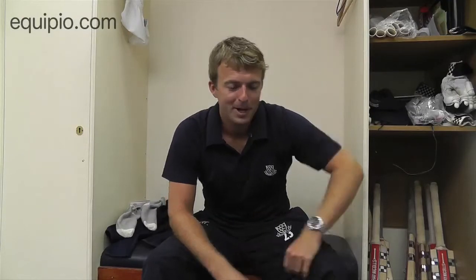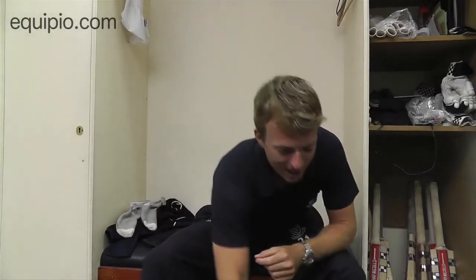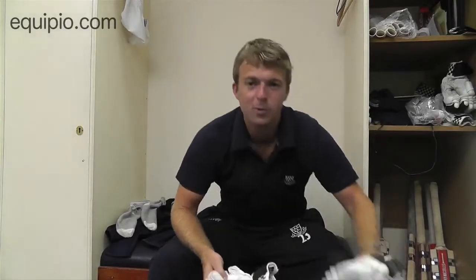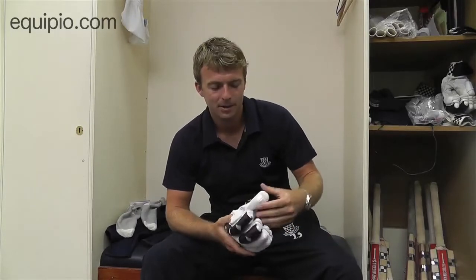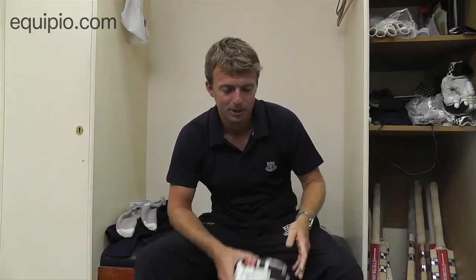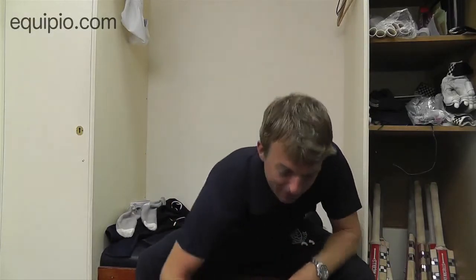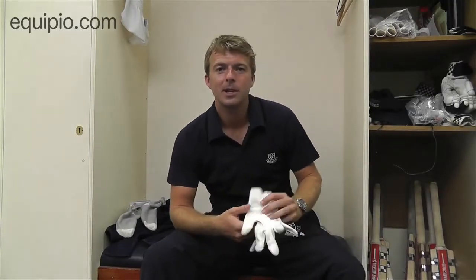As a man with very sweaty hands, I go through lots of pairs of gloves. As you can see, lots of these gloves. Had a few problems with my fingers, so I always make sure the protection's good. Extra protection on the bottom hand and on the thumb. Broken my thumb a couple of times, so I think that's really important. Also, being a very sweaty man, I like to make sure I've got lots of inner gloves. That tends to make my gloves last longer. It means I don't have to change them every few overs.